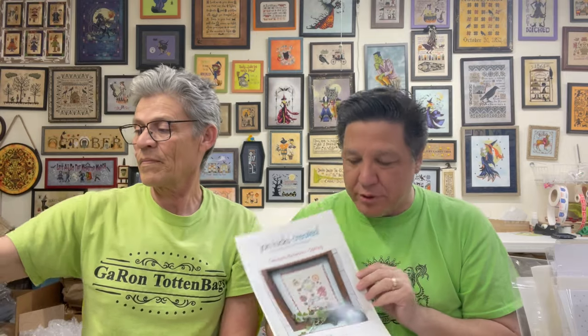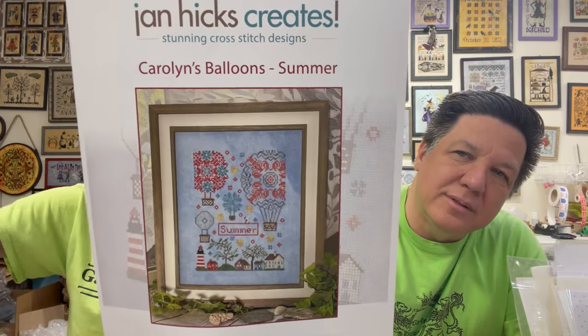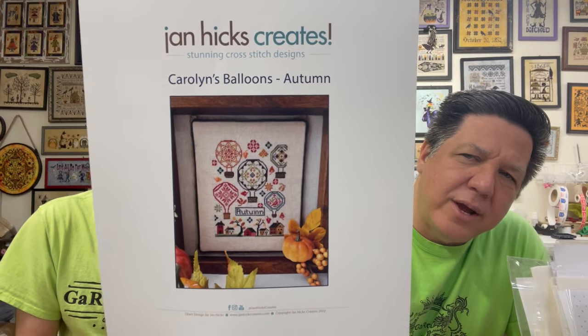Okay. And now there's a story about these patterns. These patterns were created by Jan Hicks with inspiration from Carolyn Zook, of See Zook Stitch, who was the inspiration for these seasonal charts because she loves air balloons. So this is Caroline's Balloons Spring. I thought that was cute. All right. And then here is Caroline's Balloons Summer. And then there's Caroline's Balloons Autumn. Hey, wait a minute. She's never been to Caroline's Balloon Halloween. I think we're missing one.